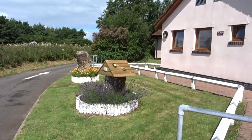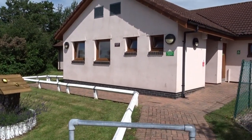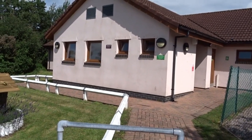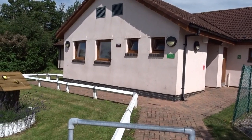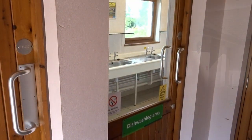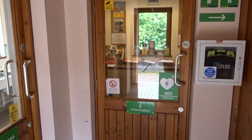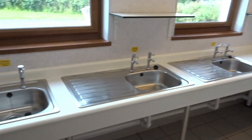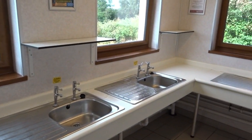Facilities block, very nice, fully ventilated, underfloor heating, dishwashing, information, showers, toilets, it's all in there. Got a dishwashing area and information. Start looking at the dishwashing for campers or anyone that doesn't want to use the facilities. And yeah, it's all nice. Spotless clean.